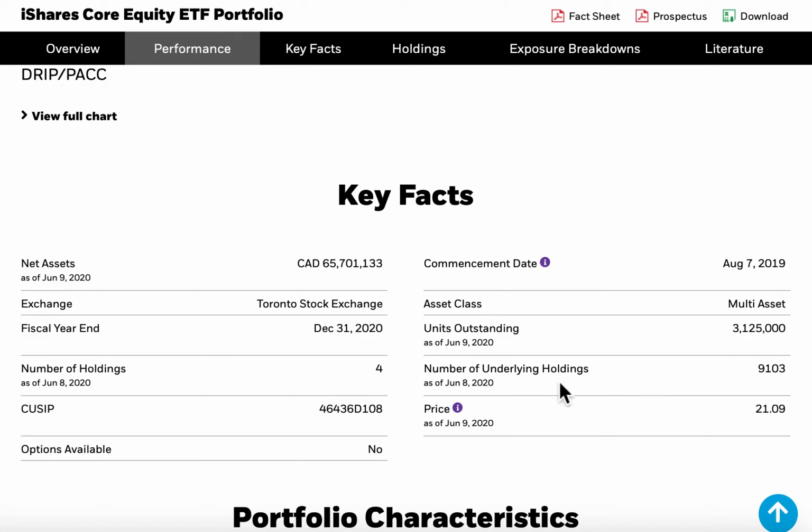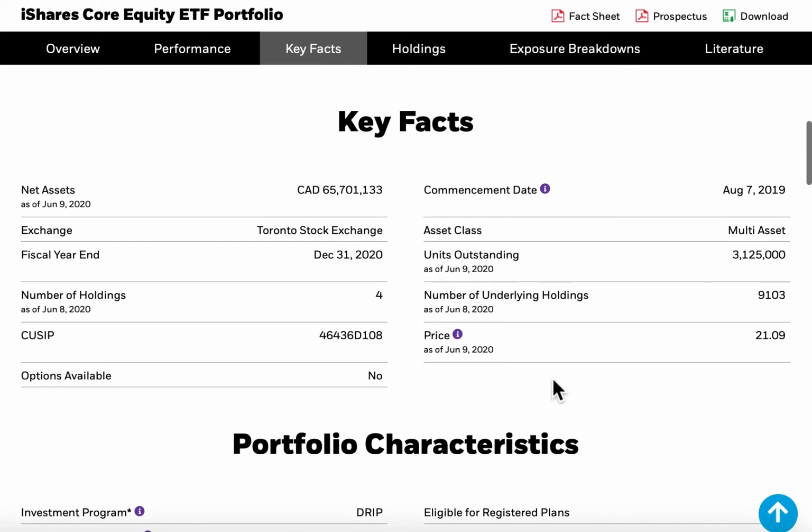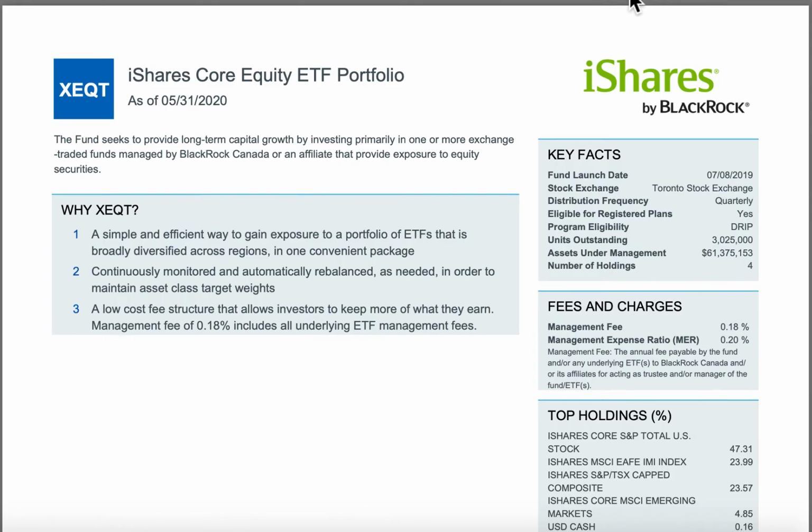Units outstanding, it has more than 3 million shares. That's the shares. Number of underlying holdings. So these are stocks that this fund is invested in. They are almost 9,103. Price at the moment is 21, and we'll see this stock here. Let's go to this chart and we'll see what stock this ETF is invested in.